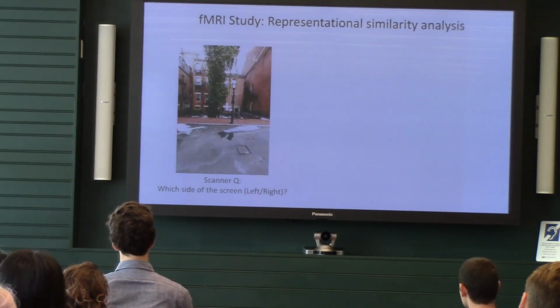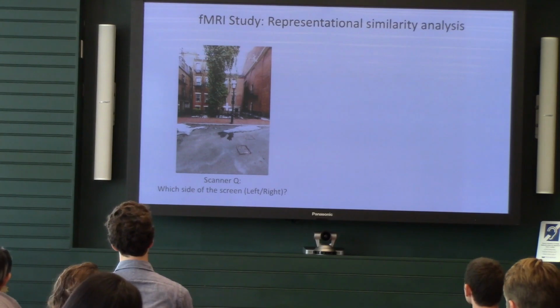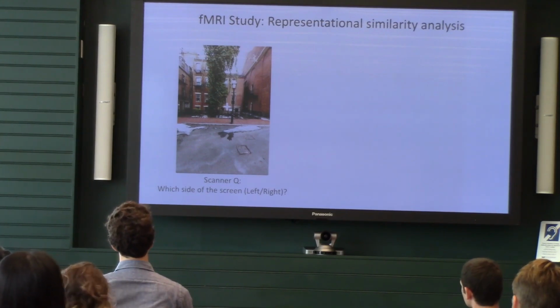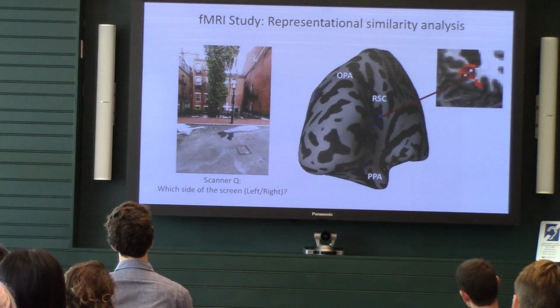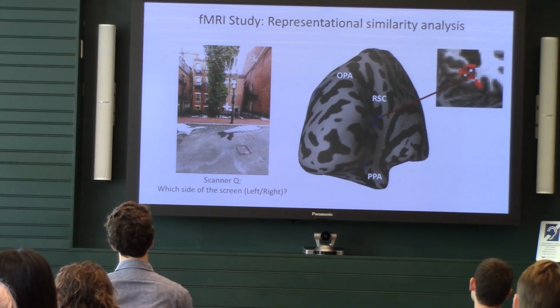And so what we're going to do in the scanner is just have people lie down, look at an image like this, and we're going to measure the pattern of response in those scene regions of the brain, to a brief presentation of that image. It's about 500 milliseconds. The person's looking at a fixation cross. They're not asked to actively recall what's on the other side of the street in Beacon Hill. You're just asked a very passive question of, where did you see this, on your left or on your right when you were studying?